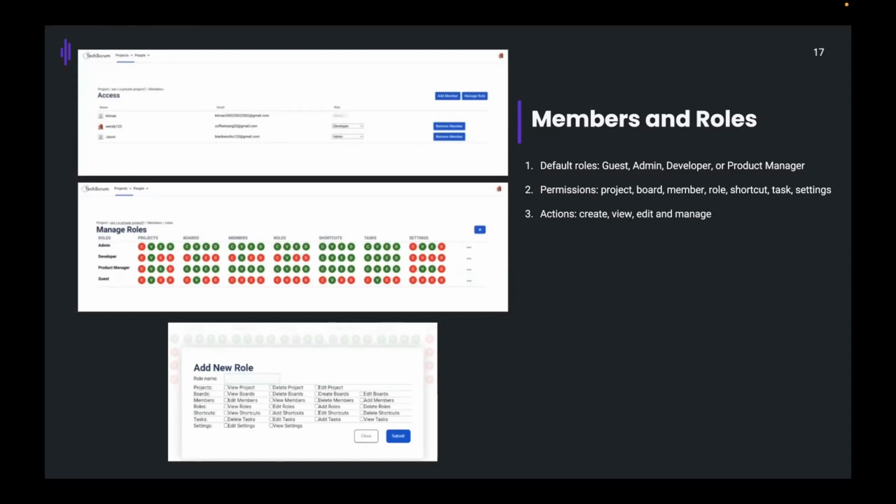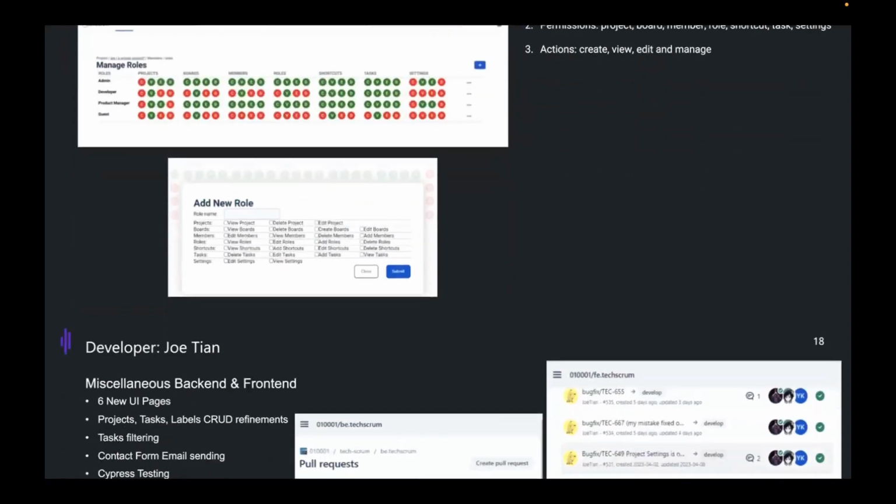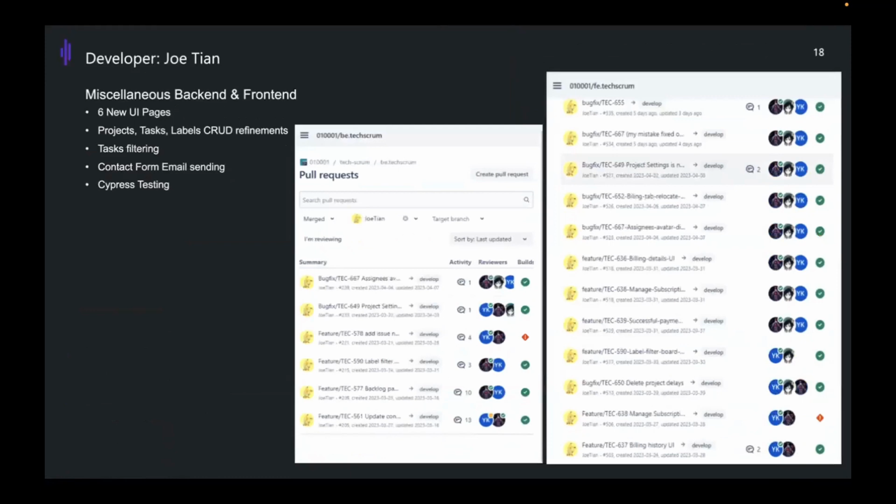Next, welcome Joe, following the next functionality. Hi everyone, I'm Joe, and I'd like to share my contributions here. Throughout this development period, I worked on several new UI pages and refined the CRUD operations. To ensure our product met industry standards, every task was built with attention to detail and covered with tests.